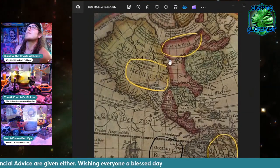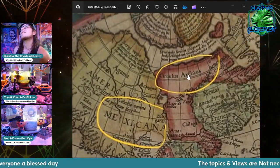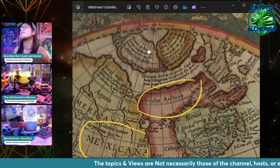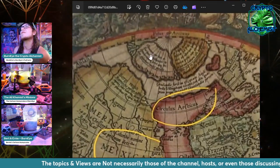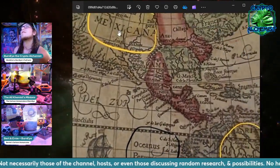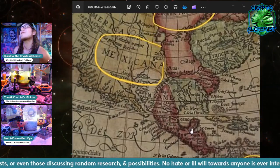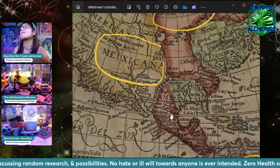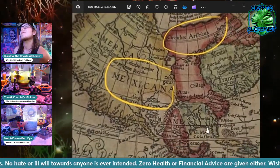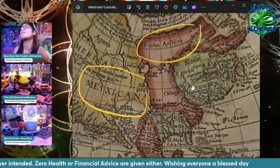Mexicana before Mexico existed. Circlus Arcticus before that should have existed. And of course, the 4 islands going around the pole. So everything else is Mexicana except for Mexico. But Gulf of Mexico is still Gulf of Mexico. Florida, you know how big Florida is, Chilaga, yet we don't have the Great Lakes yet.